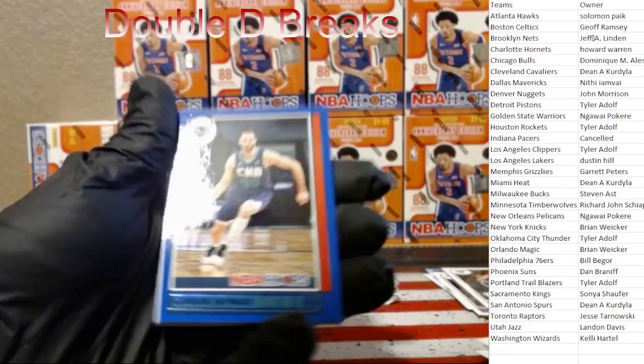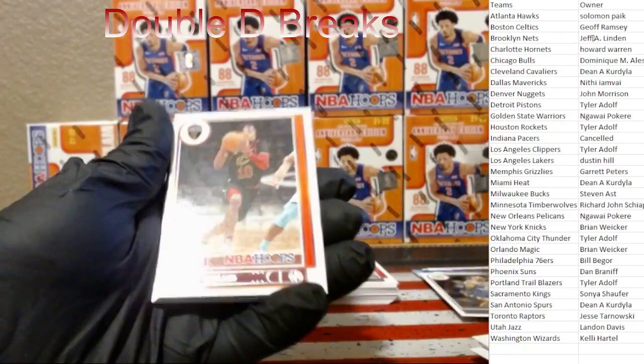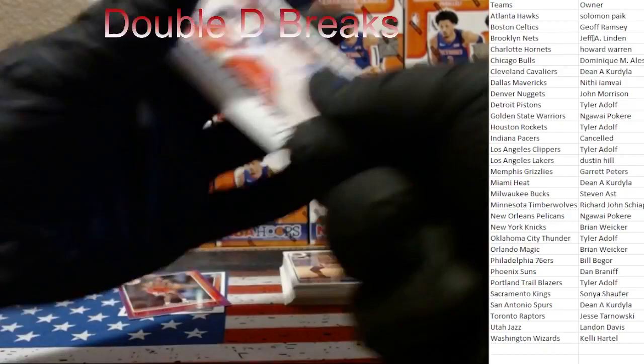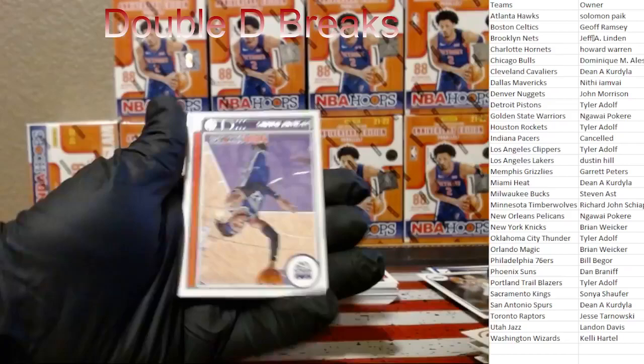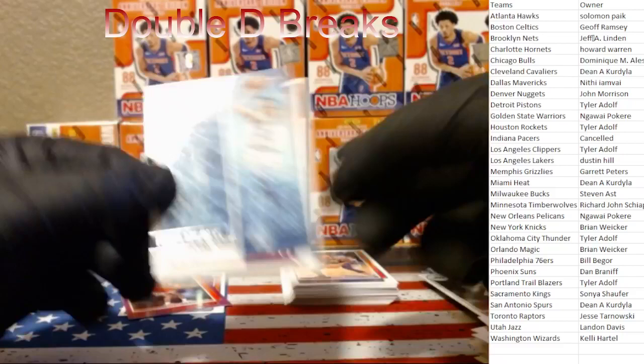Gordon Hayward. Blue. And a Chris Duarte. Garland, Woods, Bogdanovic, Ja, MPJ, Derrick Jones, Anthony Davis. Lights, camera, action. And behind that, we got Jared Butler for the Jazz. Holmes, Horford, Bogdanovic, Young, Lowry, PJ, Pure Players, LaMelo Ball. Nice second year insert. And behind that, an Isaiah Todd.